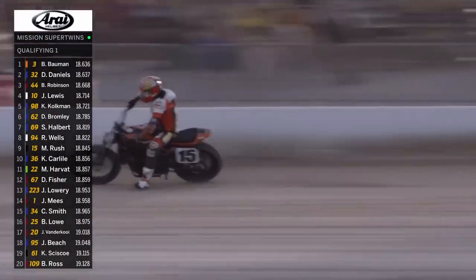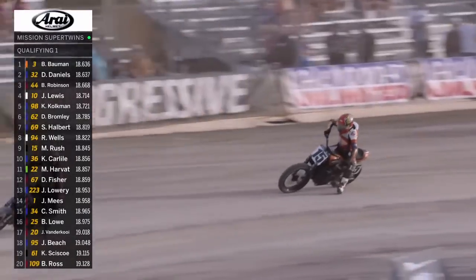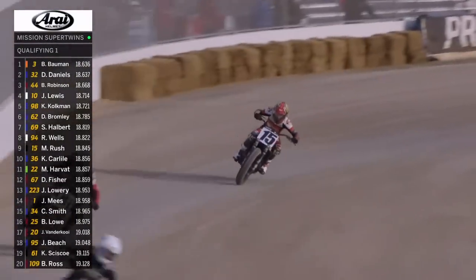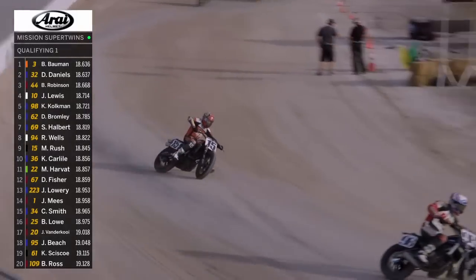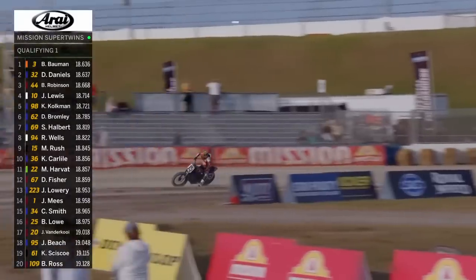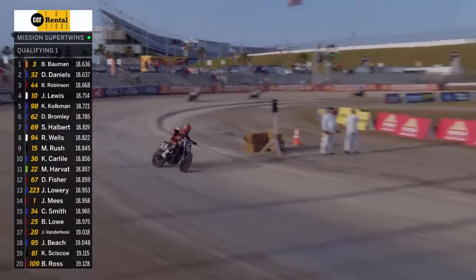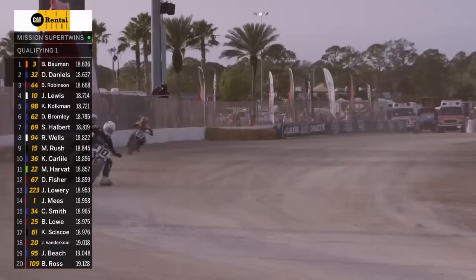I thought Johnny Lewis might be a player here this weekend, and it looks like he's going to be. He's going to qualify well. Watching Mikey Rush. Look at that, from 6th, an 18.785, Bromley. You're still in the 18.8s, all the way to 12th, 13th at 18.9. It's going to be a fantastic race tonight.